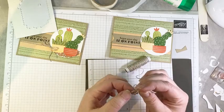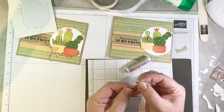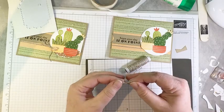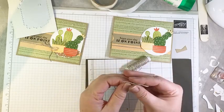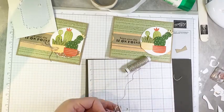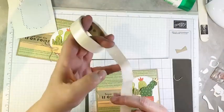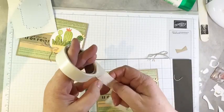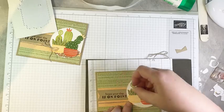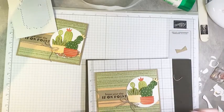Okay, and that's going to give me a bow that doesn't have a big, bulky knot. So then it's just a matter of adjusting your loops here until you get something you're happy with. That looks pretty good. And then we'll trim our tails here. Get rid of that. And then this is going to go on with a little, as I affectionately call it, a glue booger. I'm going to take a glue dot, roll it into a little booger of glue, and then we're just going to press the knot of our bow into that.